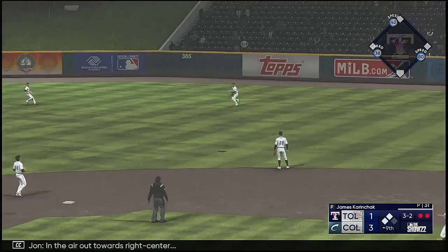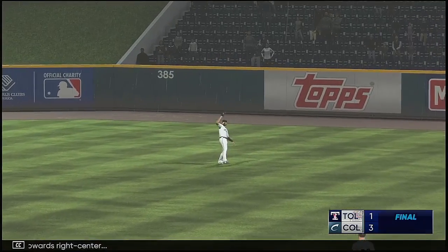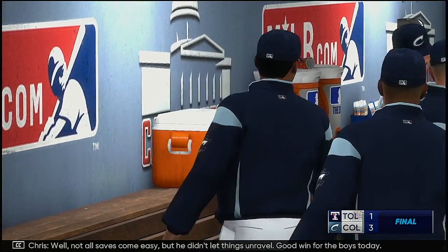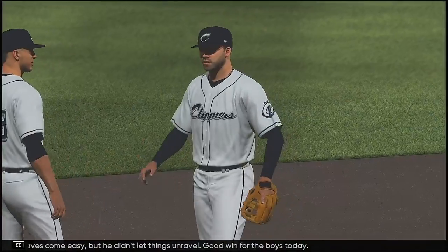In the air, out towards right center. Ball game. Well, not all saves come easy, but he didn't let things unravel. Good win for the boys today.